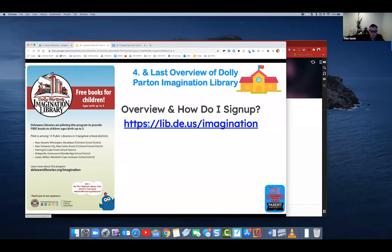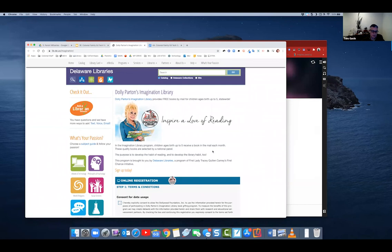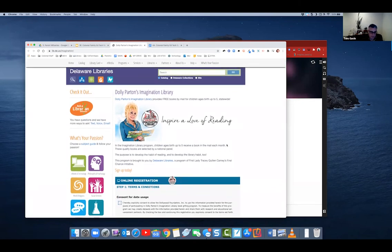So all you're going to do is just click on that link. It's going to come up to Dolly Parton's Imagination Library. These books are wonderful. I've had them sent to my house for my students. What's great is each month the book's mailed. What's really neat about the book, when it's mailed to the student's house, it actually has the student's name, so you can kind of remember how excited you were when you would get mail. Your student will have that same level of excitement.